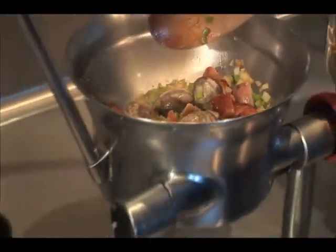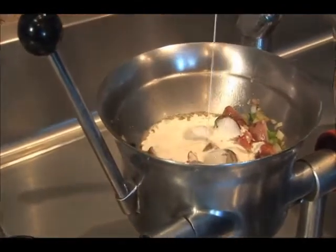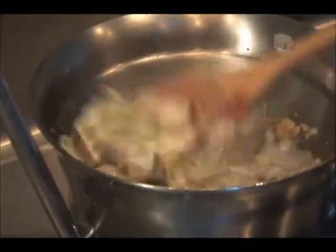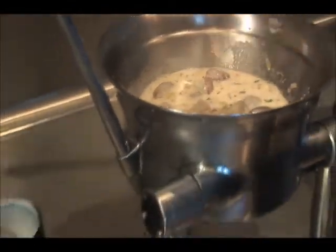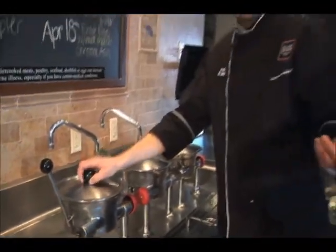That and the bacon. Heavy cream. And we're going to cover it up again, let it come to a boil, and steam for, again, another 5 minutes or so. And when the clams are open, the stew is done.